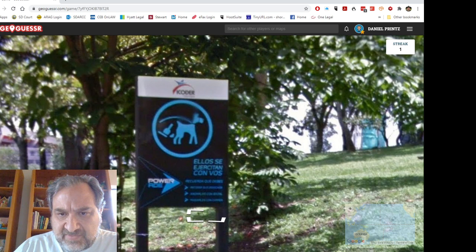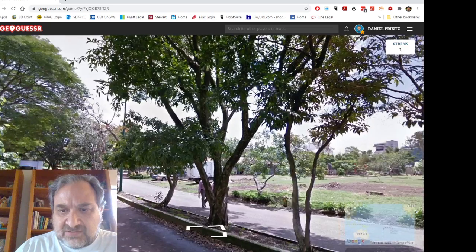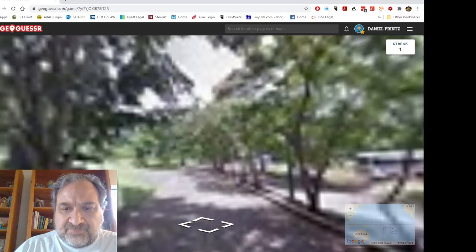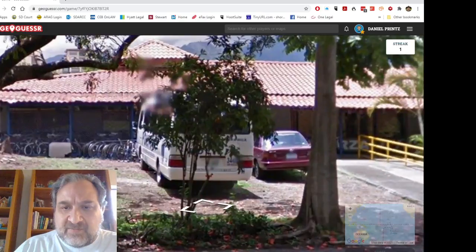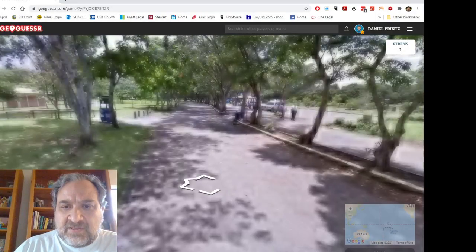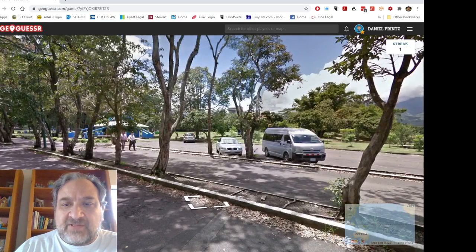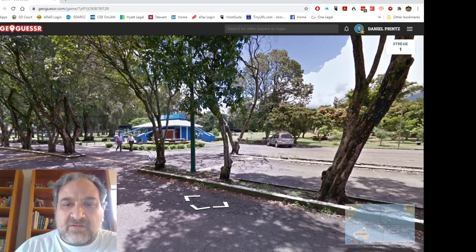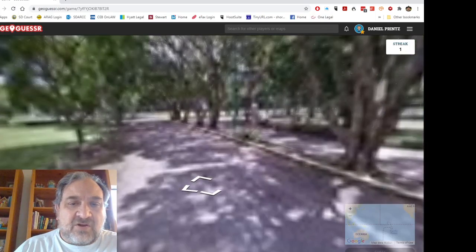Okay, that looks like Spanish. So could be Philippines. We're not going to be able to tell from this walk whether we're driving on the right or the left. Can we get off the walk? Just following with these guys. This is a really long path.